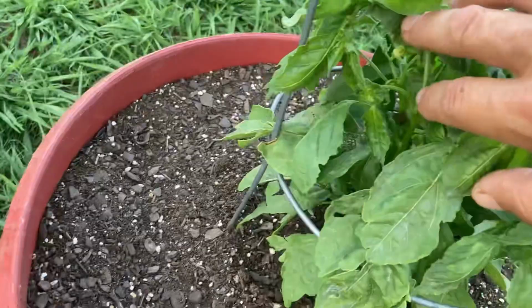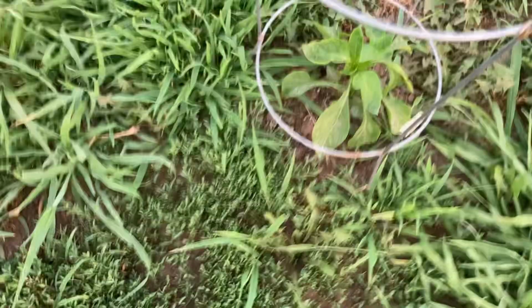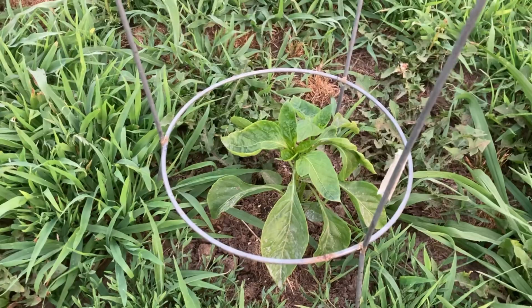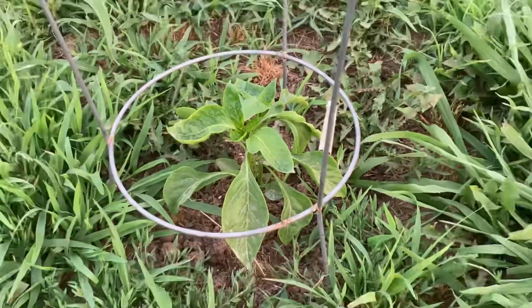And right here we got our sweet red Mongola, I think. Mongola, yeah. Our sweet red Mongola. And I got to do some cleaning up, folks. I haven't mowed since I got hot the last time. And then right here we got our poblano.